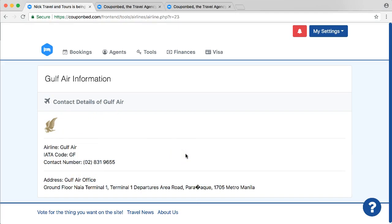CouponBet is really designed to help you organize your travel agency and to serve your customers even better with all the information that you need to help them.